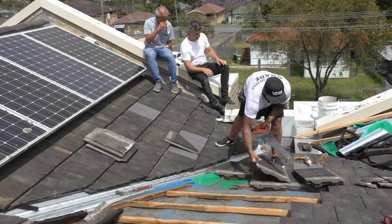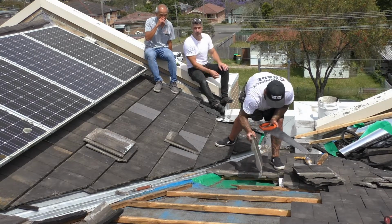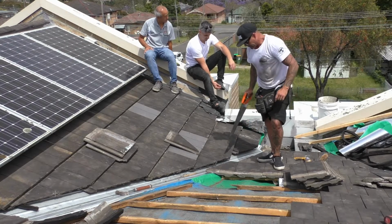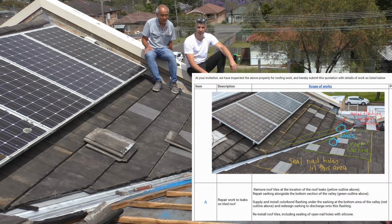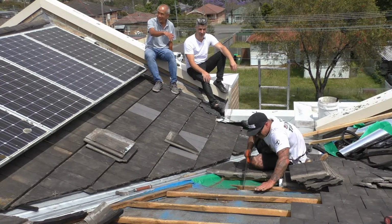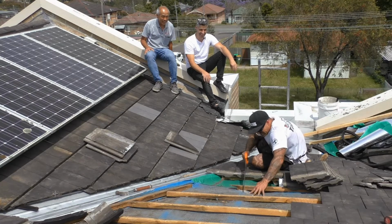So what we've got here, Jeff? Yeah. I think the clients had this whole roof repaired about three or four times. Plastic, yes. And she's just about to give up, but I think we are her last hope. We are. So we've got our partner here, Mick, who is our last hope.